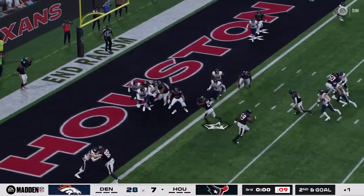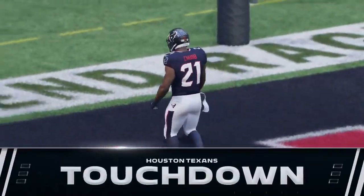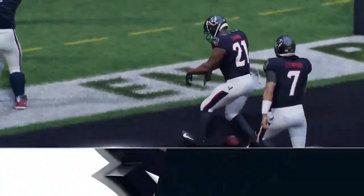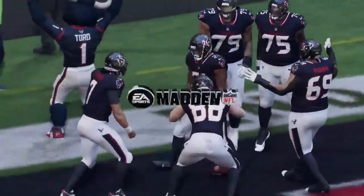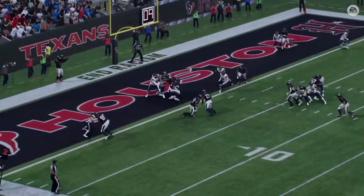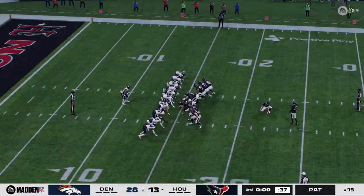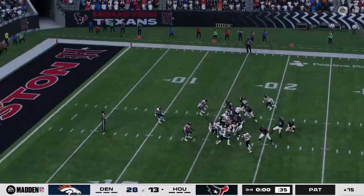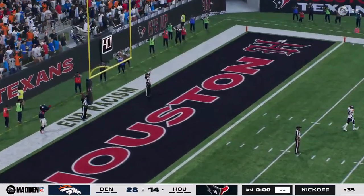Chubb. Diving for the end zone, and he is in. Touchdown. For as good as Nick Chubb is in the open field, he's every bit as good when they line him up down near the goal line. He's a speed back between the 20s, but a power back down close, and he forces his way into the end zone. On for the PAT, Kaimi Fairbairn. It's up and good, and it's now 28-14.